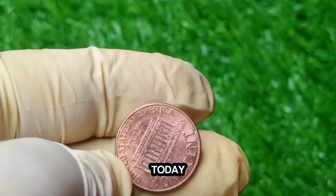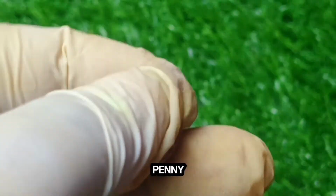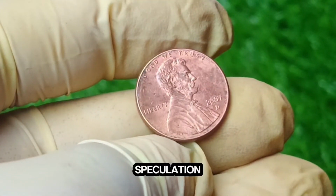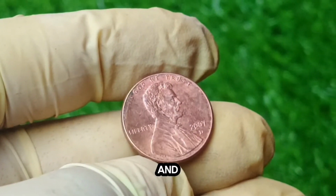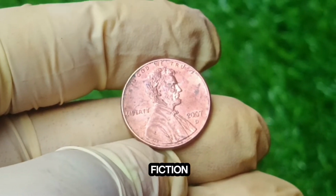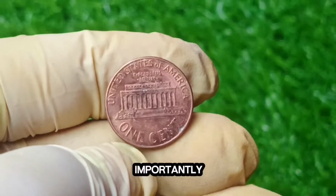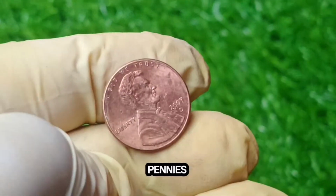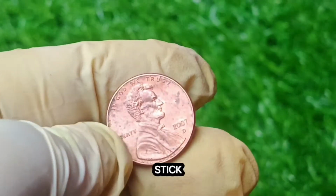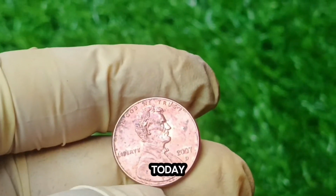Next, the 2007 D Lincoln cent. Today, we're diving into the incredible story of the 2007 D Lincoln penny, a coin that has sparked wild speculation, heated debates, and dreams of striking it rich. Is it fact or fiction? What's the real value of this coin? And most importantly, could you be holding one of the rarest pennies in the world? Stick around, because this might just be the most exciting video you'll watch today.